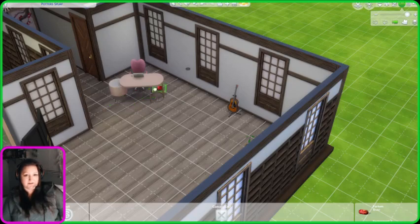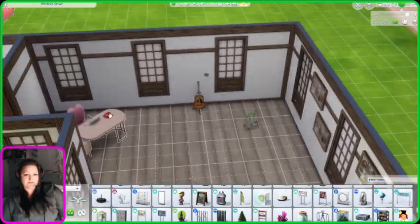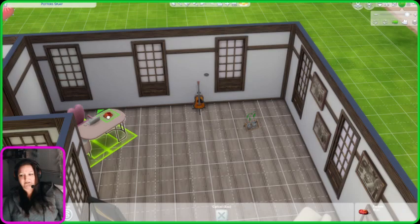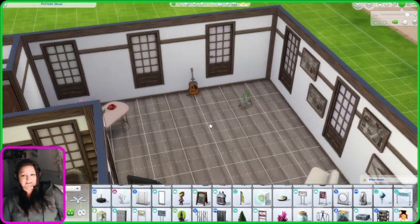Let's see. This is supposed to be going up here. It doesn't want to go up here. Come on. There we go. That's supposed to give environment. Three environment. And it was already on the property, so I'm going to leave it. Yeah, I can see how that would actually work.